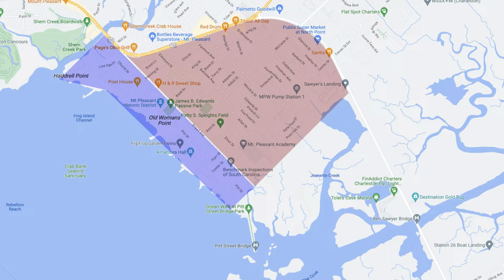Truth is, the higher value is in Old Village. So you could see a house on Pitt Street, and then you could go 3 streets over, maybe up to McCants, and see a house, and you're like, wow, why is the price difference so great? It's because the historic part is of more value to most people.